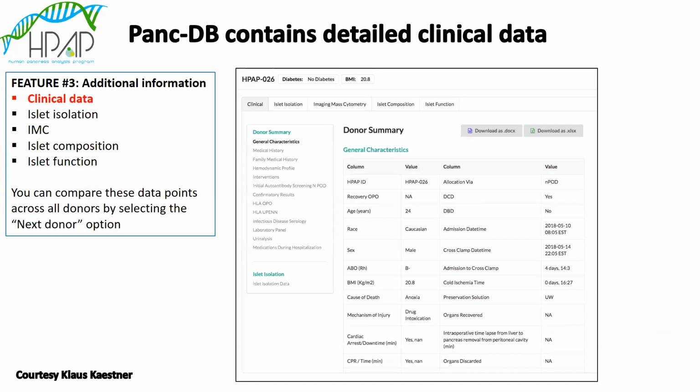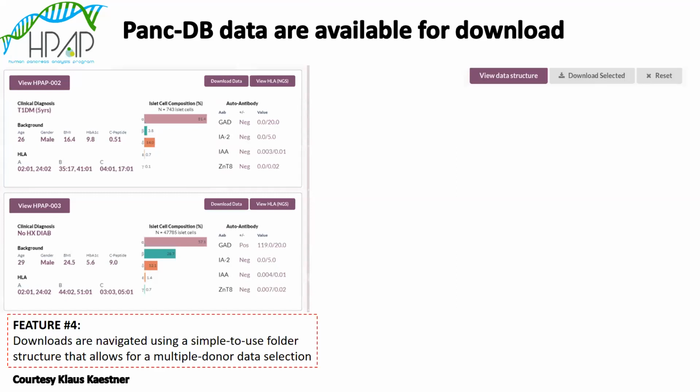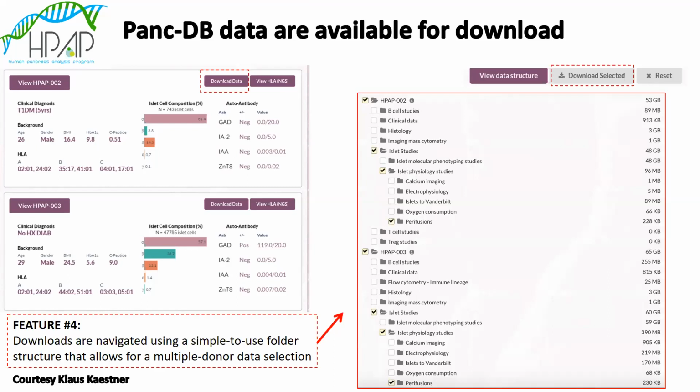Also, what you can do is start to look through this information individually in some more detail. And like I said, all of this data can be readily downloaded. When you actually want to download the data, you click on the different features that you want, and you can take that to your machine, or put it on an HPC, a high-performance cluster, depending on what type of data you're downloading for analysis.